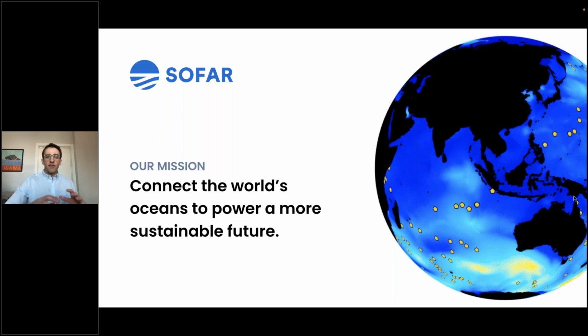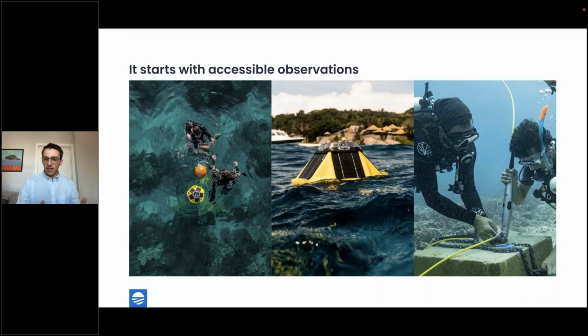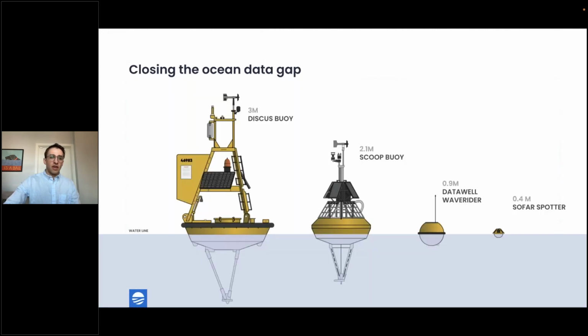So for us, everything really starts with accessible observations. As I mentioned on the last slide, there is a data gap that needs to be filled, whether it be in lakes, in rivers, or in the ocean. And Spotter and Sofar Ocean hardware and sensors are able to make these observations significantly more accessible due to their ease of use, their cost, size, and everything that really goes into scale.